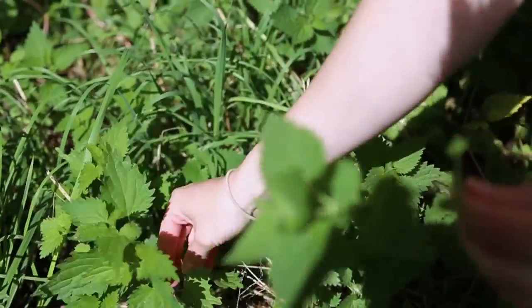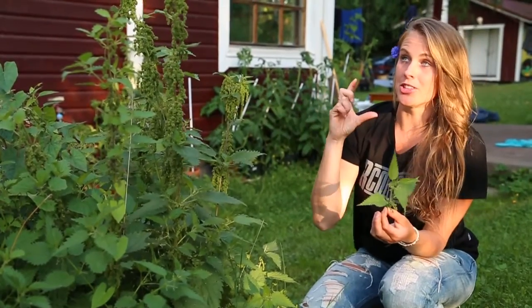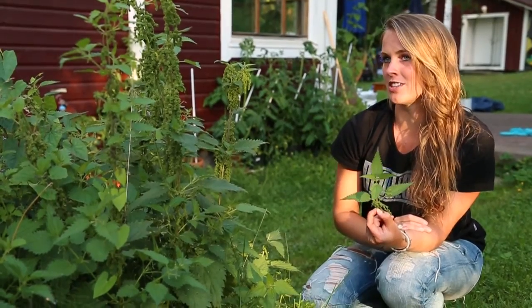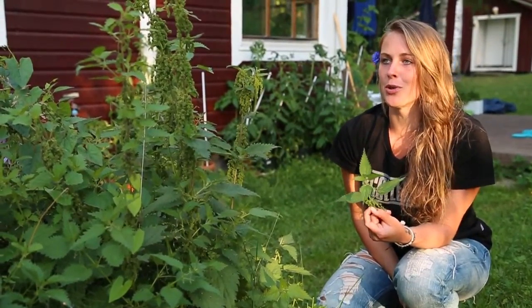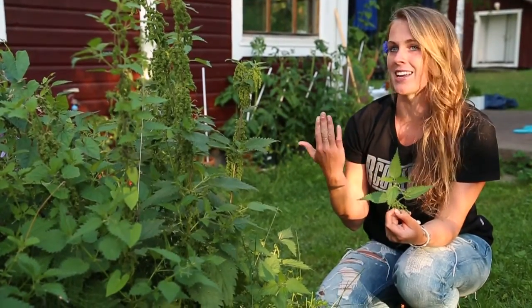And the more mature nettle, which we have here, for example, you might want to consider using about the top 7 to 10 centimeters, which is the most fresh, newest part of the nettle, and it'll grow back. So it's kind of a great wild herb to use throughout the whole summer, all the way from April to about September. It'll just keep growing back again and again.